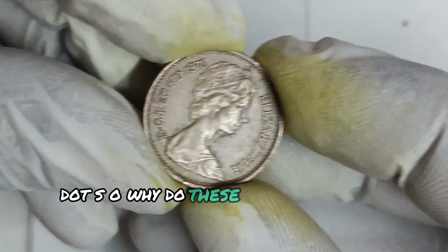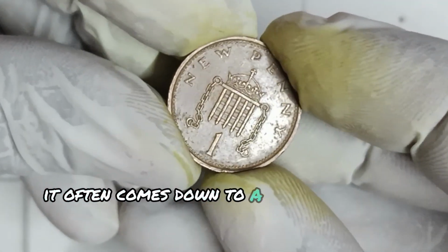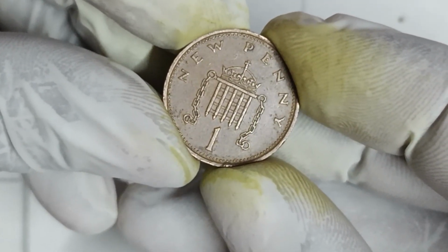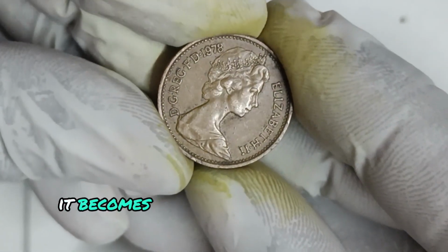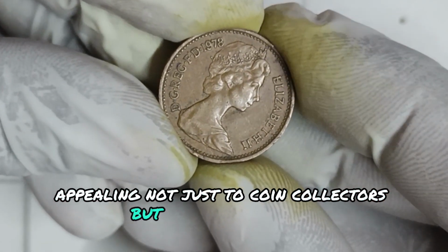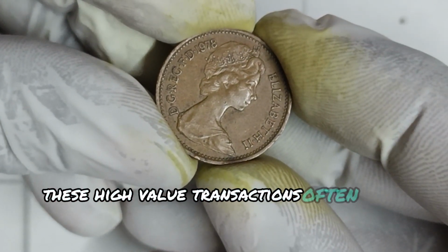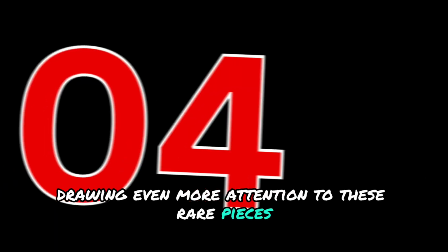So, why do these coins sometimes fetch millions? It often comes down to a combination of rarity, condition, and collector demand. When a coin is exceptionally rare and in perfect condition, it becomes a valuable piece of history, appealing not just to coin collectors but also to investors. These high-value transactions often make headlines, drawing even more attention to these rare pieces.